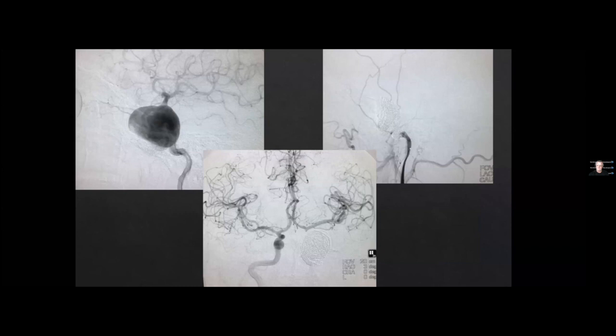For this patient, we did the balloon occlusion test at first. Actually, it's negative, so the patient had no symptoms. We can see the very good collateral from ACOM, from the contralateral side, and there's no delay in this side, the ICA distal part. So we just occluded the ICA directly. So the patient had no symptoms.